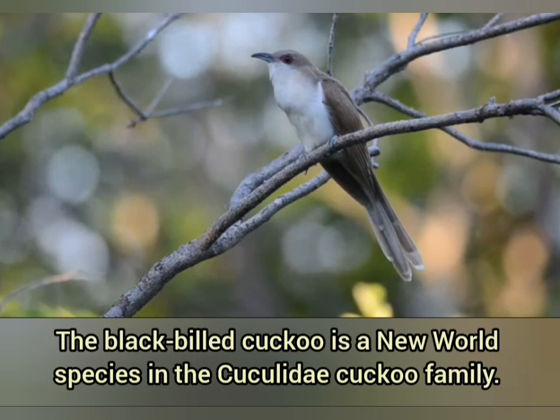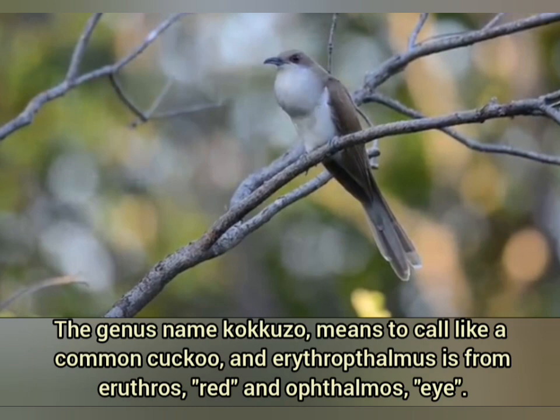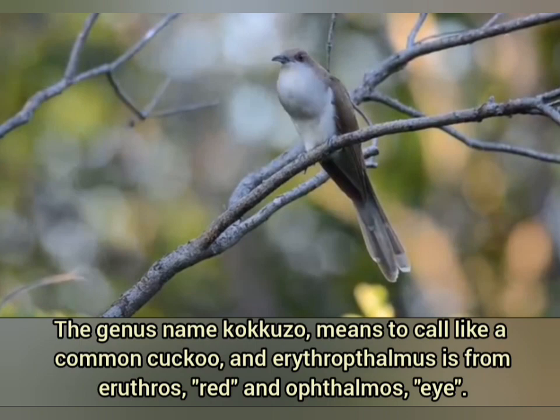The black-billed cuckoo is a New World species in the Cuculidae cuckoo family. The scientific name is from ancient Greek. The genus name Coccyzus means to call like a common cuckoo, and erythrophthalmus is from erythros, red, and ophthalmos, eye.